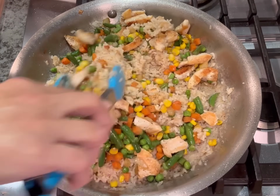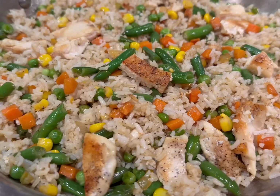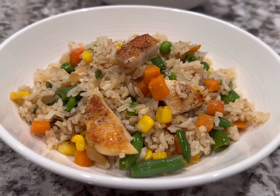It is so easy, it really takes no time at all. And these are delicious as leftovers. And you can, of course, freeze the portions for later as well. So, so delicious. One of my favorite dinners. I really hope you love this one.